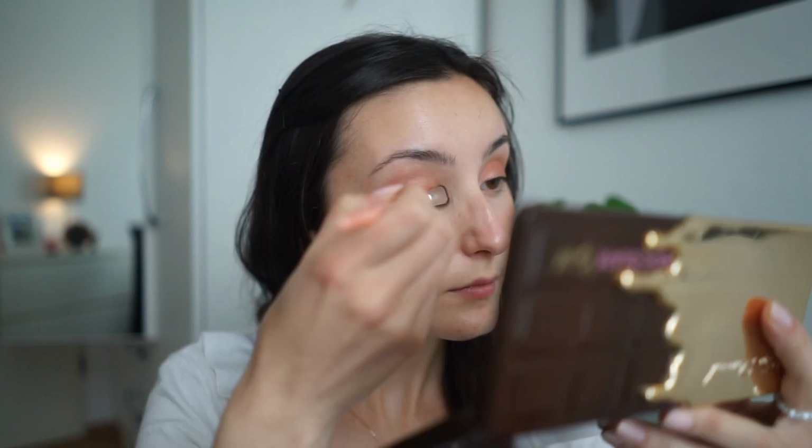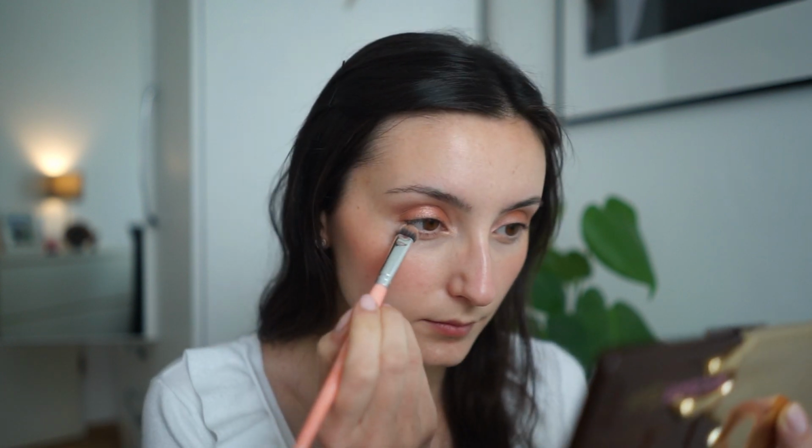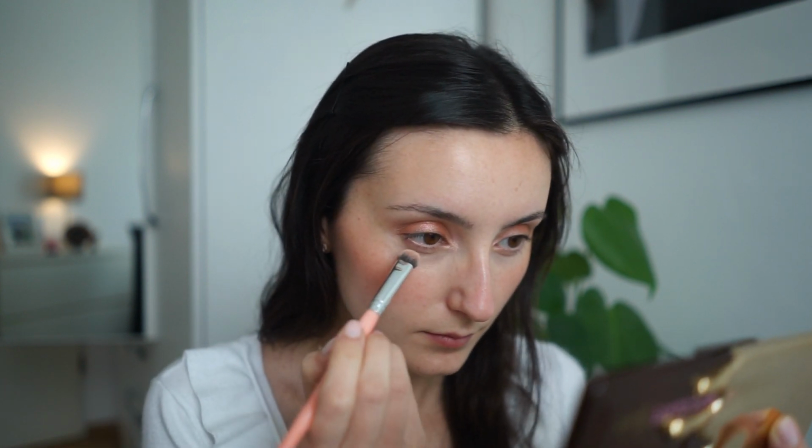And I'm going to go in with the light shimmer shade, and I'll be applying this on the inner corner. Whatever is left on my brush, I'm going to run it over my lower lash line. I'm going to use a gel pencil liner because that is just the easiest for me.